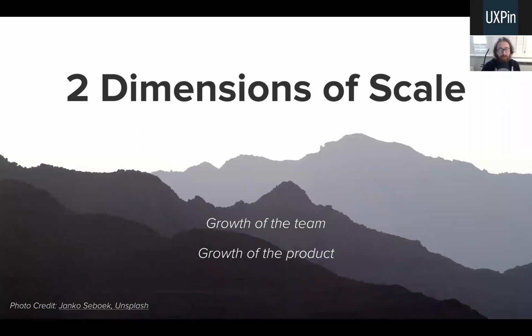So number 1, which is probably the dominant way of thinking about scaling design, is the growth of the team. How to scale a design organization from the very first designer to hundreds of designers. How the processes change on the way there, and how our culture changes as well, how we can influence the whole organization with a much more powerful team. That's typically what people talk about when they are thinking about scale.